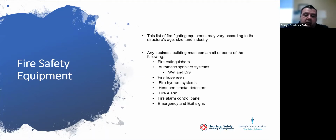Any business and building must contain all or some of the following, including fire extinguishers, an automatic sprinkler system, both wet and dry, your fire hose reels, your fire hydrants, heat and smoke detectors, fire alarms, fire alarm control panels, and emergency and exit signs.